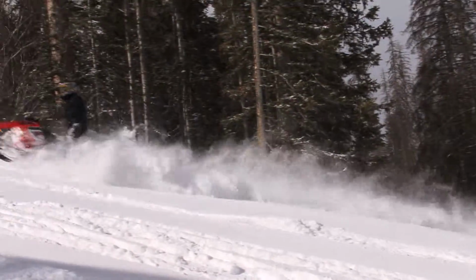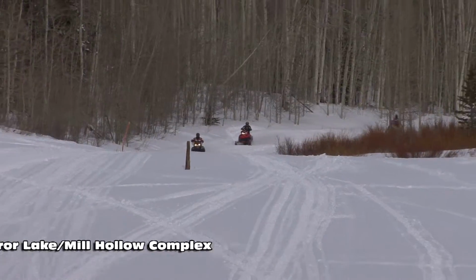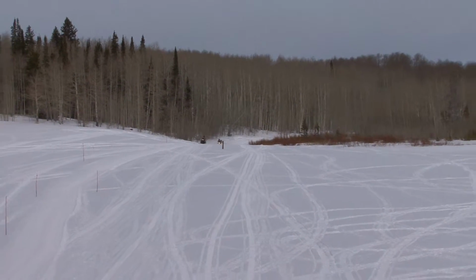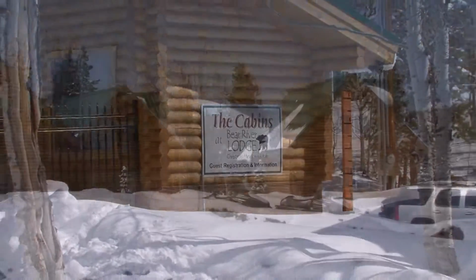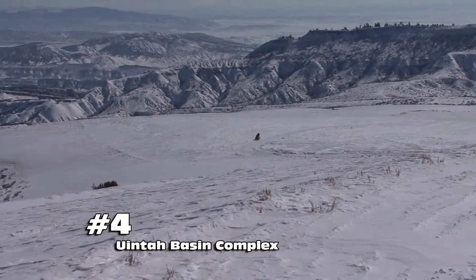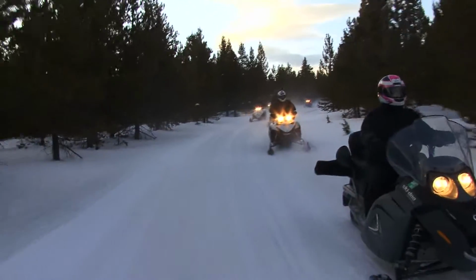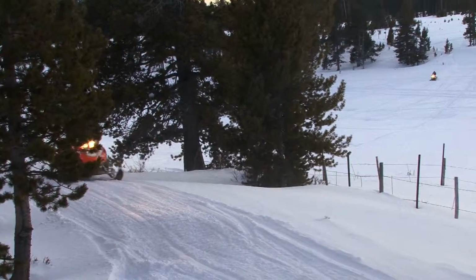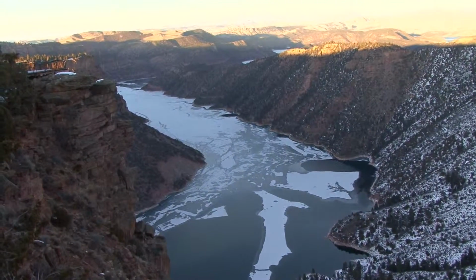The 3rd complex heads out from Mirror Lake and Mill Hollow with over 150 miles of groomed trails traversing the high Uinta Mountains, 4 major trailheads, only 1 hour from Salt Lake City, and a very popular resort spot at the end of the trail, Bear River Service. The Uinta Basin makes up Snowmobile Complex number 4. More than 75 miles of groomed trail take off from US 191 north of Vernal. In fact, we'll be there in the next couple of weeks. Trailheads are located at Elk Meadows, East McKee, Flaming Gorge, and Red Canyon Lodge, as well as Taylor Mountain.